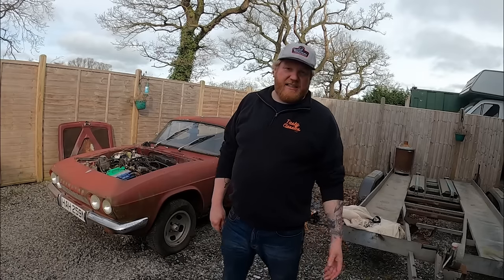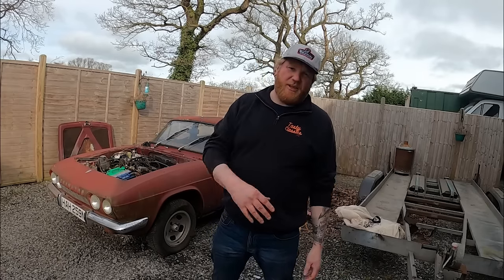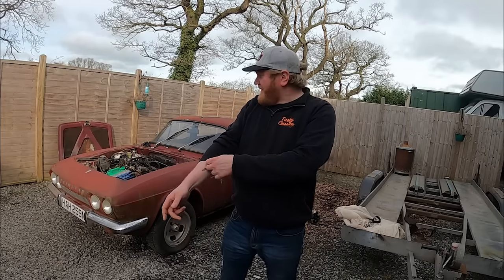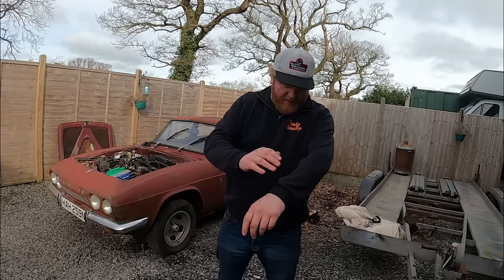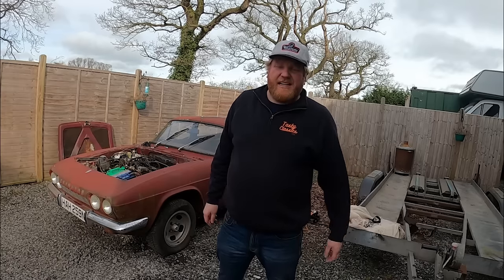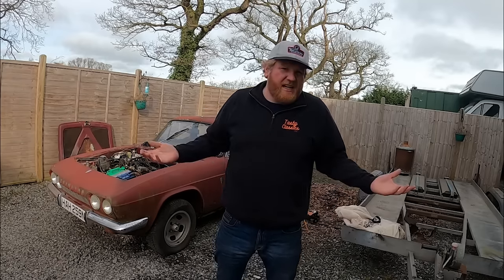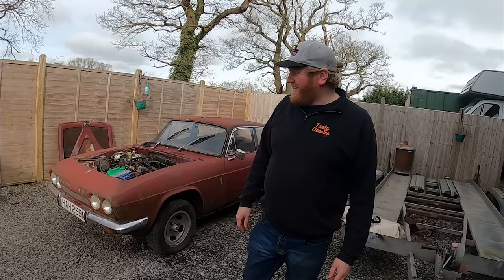So happy about that, because if the clutch plate was seized solid or smashed to bits, I'd have had to take the whole gearbox off and it would have been a nightmare. But the clutch seems to be okay. It's just maybe me giving it a little bit too much of a good bleed. So if you're going to back bleed it, then maybe just release a little bit of the pressure afterwards. I don't know. Trial by fire.